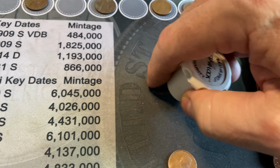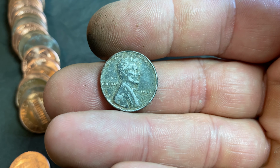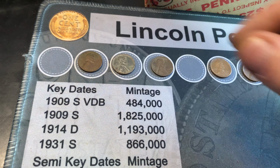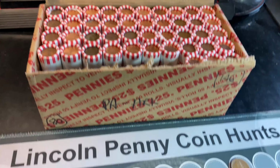And yeah, it's a steel cent, all right. 1943 P. Shame it didn't have the Denver or San Francisco mint mark. Would have had one for the book, but I'll take an oddity like that since it's very rare that we find them. Let's get back to the hunt and hope there's another one in the box.